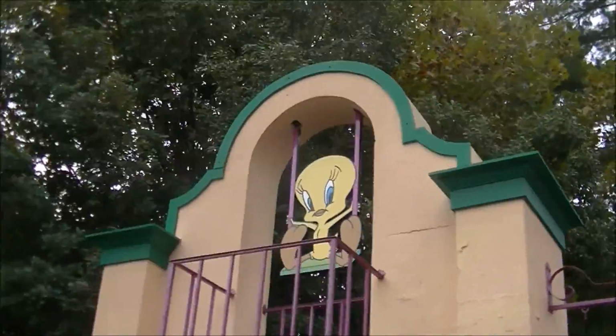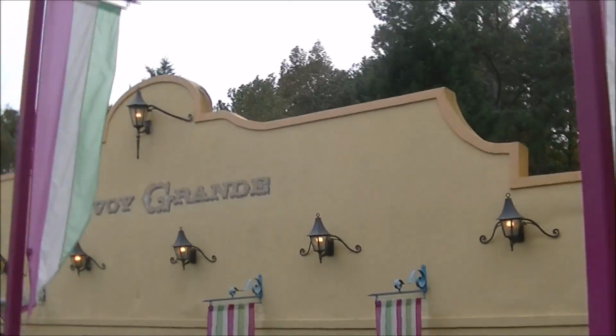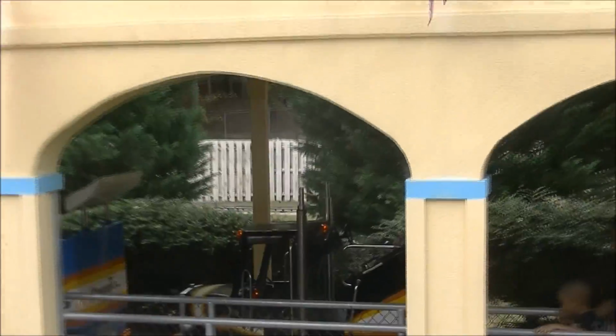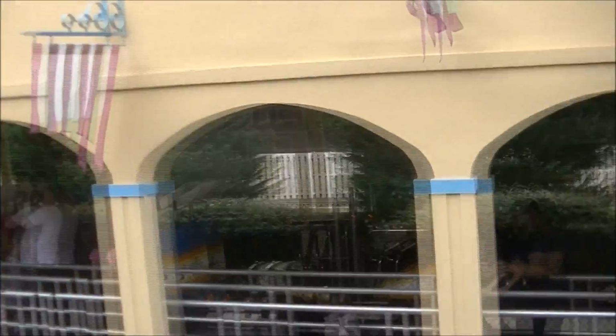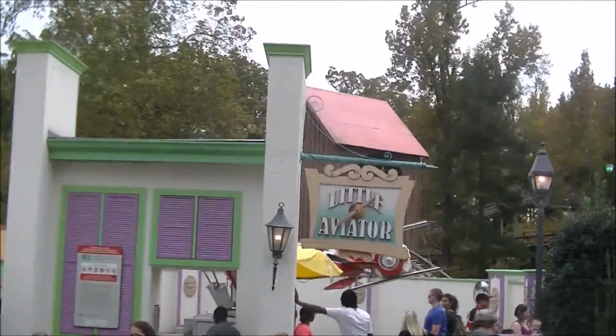The Tweety Bird style thing. You've got the Convoy Grande, which is your kind of traditional kids love trucks. So here's a ride with trucks kind of thing, which just kind of goes around in a big circle, as you can see back there. Walkways do get kind of crowded here because they are doing some construction already.